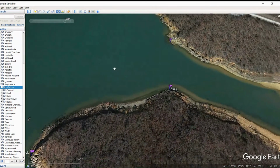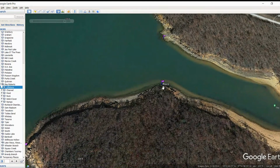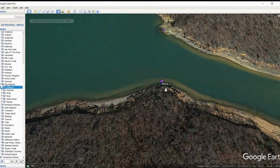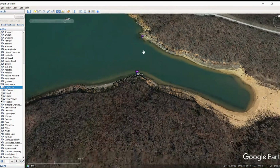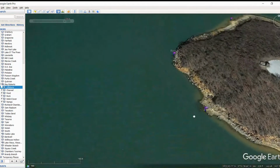Now, as we move back here, there's a little secondary point right in here. You can see it right here. I can't get it to angle down correctly, but right here would be your rock that you could fish around off the secondary point. I could see this being a good area. Kind of pinches in right here. It's got rock on both sides, so I could see where that could be a really good spot for you guys to take a look at.